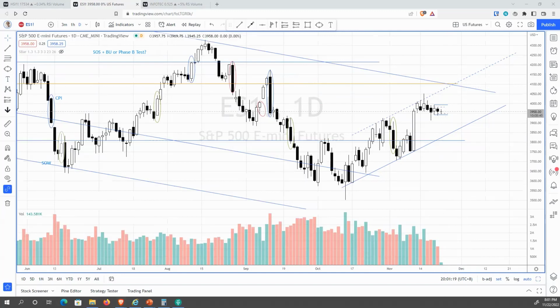Where were we last week? So last week we ran through the index 16th of November. Since then, we got a reaction, but definitely no follow through to the downside, and it's kind of forming a relatively narrow range day. So what about the volume?